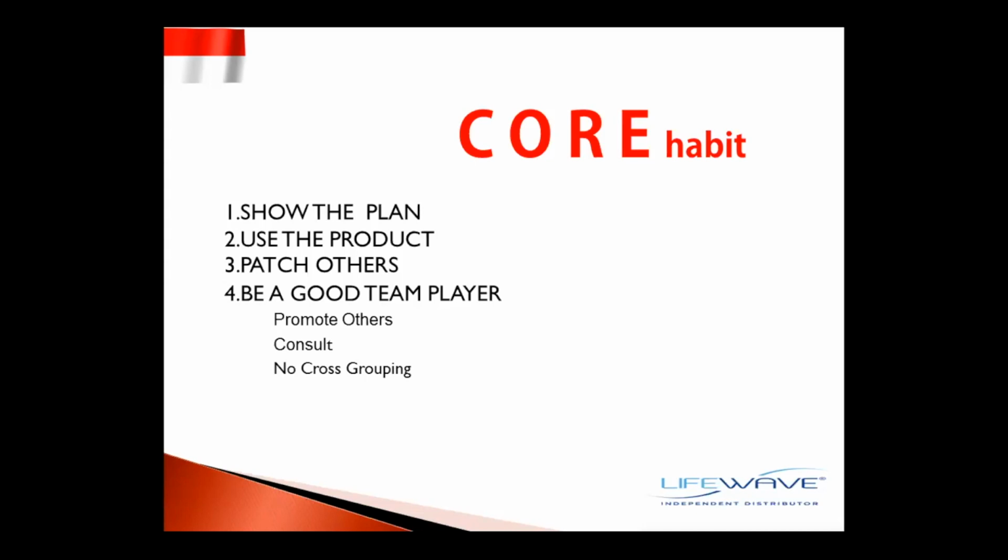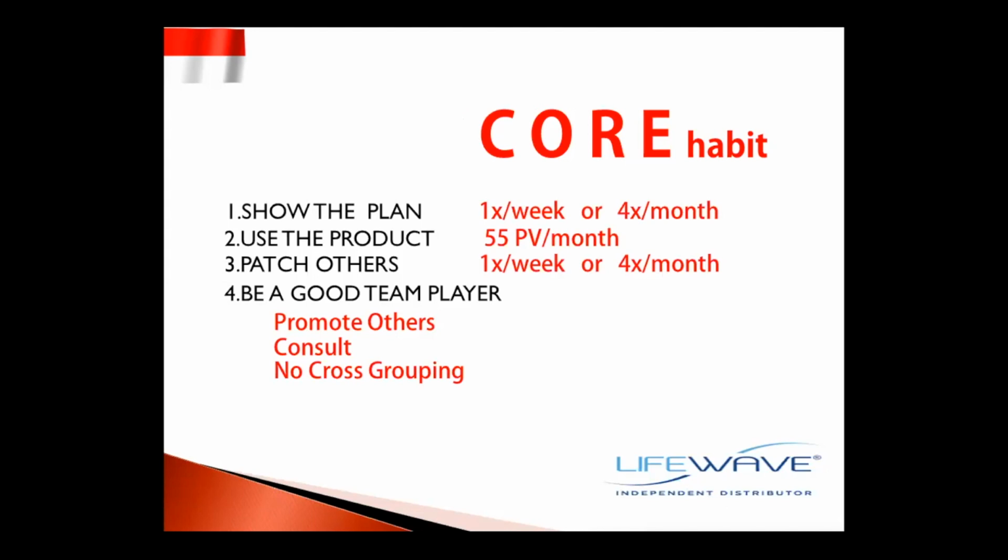And I learned one more thing. These are only habits, so how can you measure them? This is a number. Share the plan once a week with new people, it's easy. This is only for those who want the business. If they do not want it, they just want to use it and try it, and later on sell it and earn money, it's all right. But if they want to build network marketing, they have to do something. In my experience, they start with showing the plan once a week, 4 times a month. Not 4 times at the end of the month. It's once a week, regularly, 4 times a month.